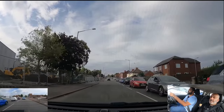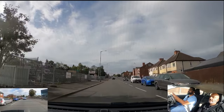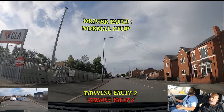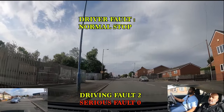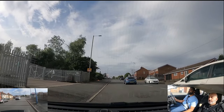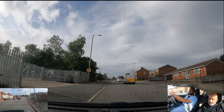Somewhere safe on the left-hand side, please. Here again, Rama stopping on the left-hand side, catches the curb and gets a driver fault. Drive on when you're ready.